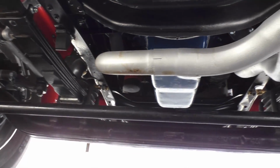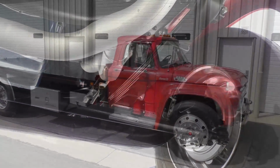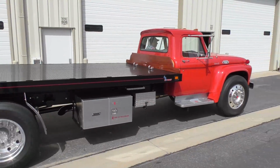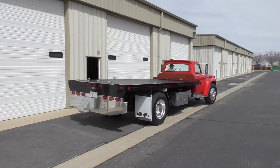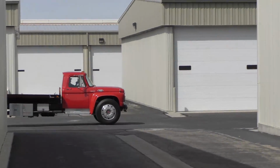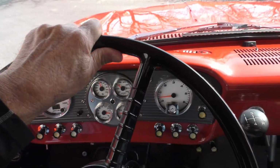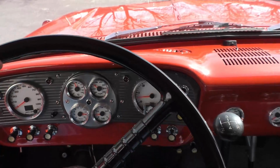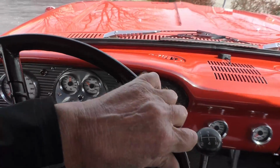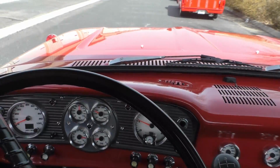Too much fun. There you go. Show you how easy it is to steer. I'm one-handed steering this truck. It returns very nice. Got my hand off the wheel.